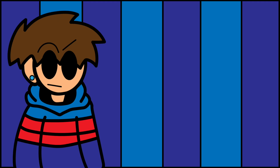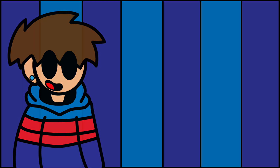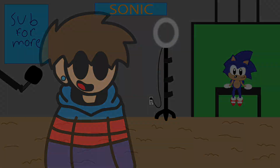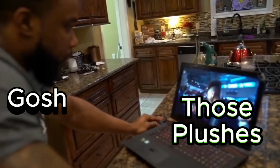When people usually talk about Gosh, they usually talk about their Mario plushes, but sometimes they forget one set. And that, ladies and gentlemen, is the Gosh Sonic X set. In the early 2000s, with the release of Sonic X, Sega Prize made a set of 11 plushes. Yeah, you see these ones? Yeah, these don't matter. Now let's switch topics.